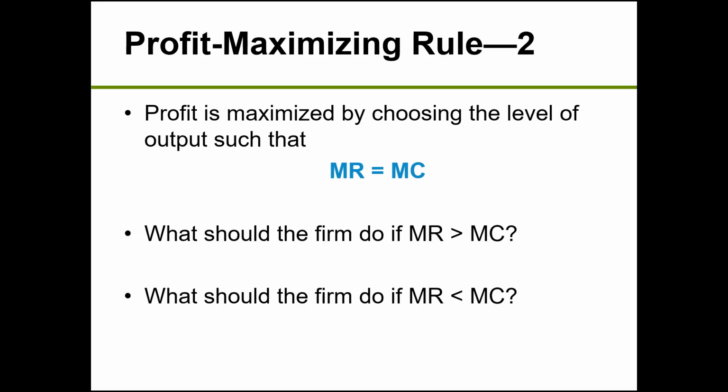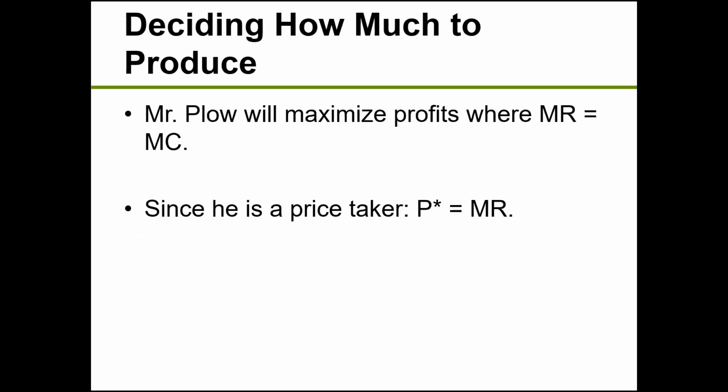And so the only place that you're happy, the spot where your profit is maximized, is where your marginal revenue equals marginal cost. If marginal revenue is higher than marginal cost, you increase profit by moving forward. If marginal revenue is less than marginal cost, you increase profit by moving backward. The only place where profit is maximized is where marginal revenue equals marginal cost.